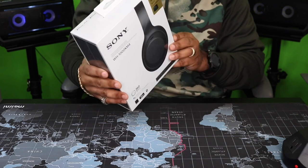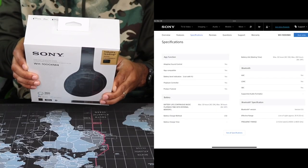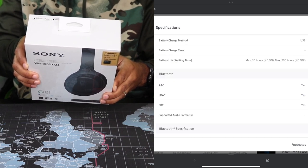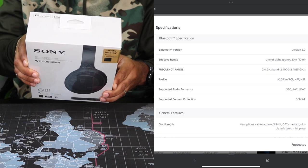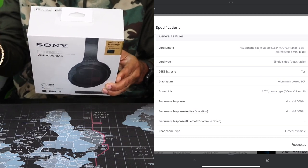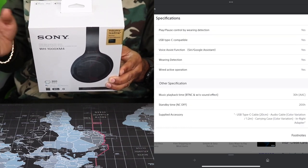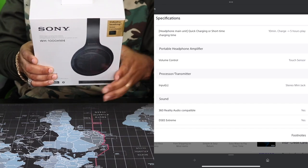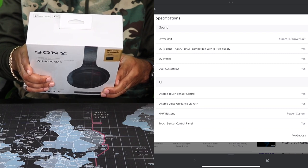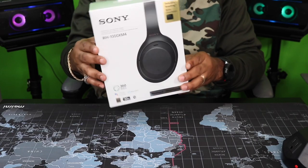Let me see right here. It says right here on the box, it's 30-hour playtime. Yeah, max 30-hour playtime and max playback time, 38 hours, okay. Got a quick charge, 10 minutes of quick charge gives you 5 hours of play. And also you can use it for phone calls. Also it has the voice assistant, so if you got a Siri or Google, whichever one you got, it works with that. Also comes with a USB-C charger. You got a 3.5 millimeter jack in here and an airplane plug and the carrying case, all right.